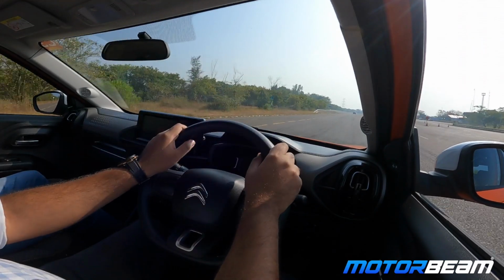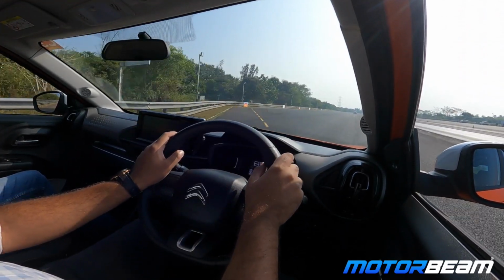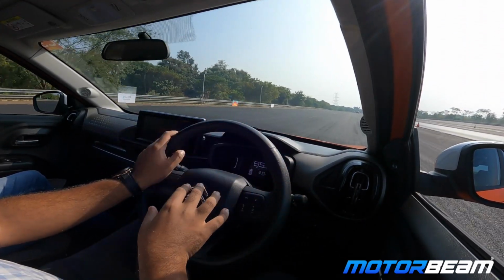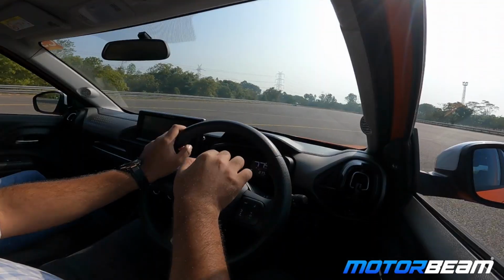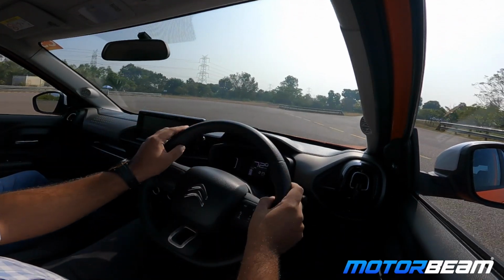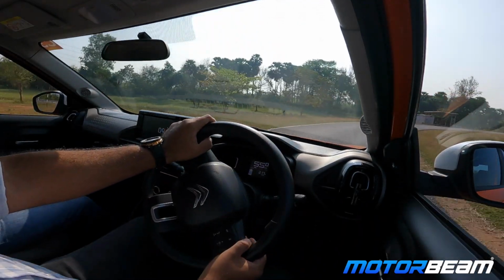Now coming to the most important question, how is the range of this car? Well, Citroën is claiming a range of 320 kilometers, which is 3 kilometers more than the Tata Tiago EV. Realistically, I think this will offer 200 kilometers of range. Right now the battery is at 100% and it is showing a range of 217 kilometers. And of course, if you push it hard, the car's range will obviously drop. Drive it sensibly and you will actually get a good range.